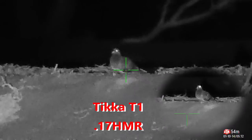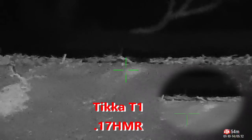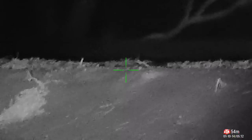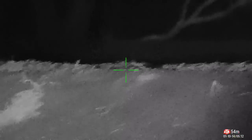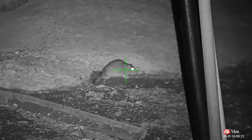Here's the last pigeon, and as I said at the start, let the feathers fly. Well, that's enough of the pigeons. Time to target some rats, and there are plenty of the scaly tails out tonight.